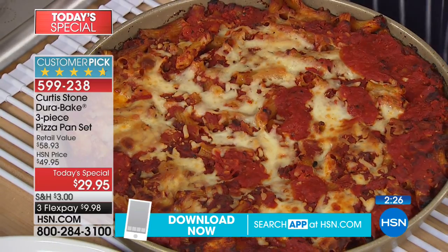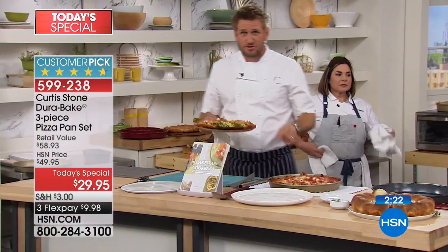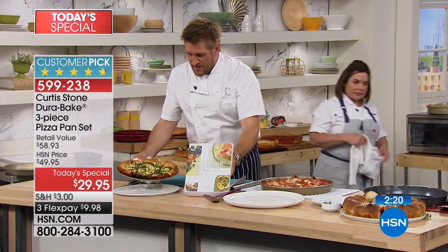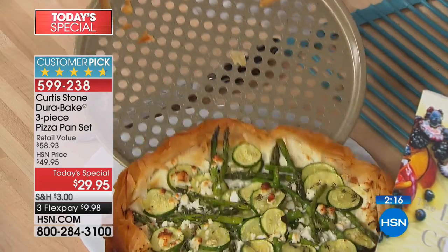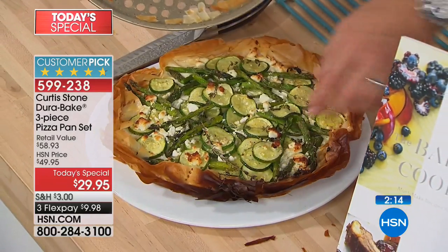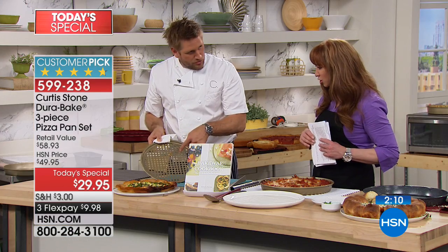This is the crisper tray right here. I'm going to jump ahead. The baked ziti I'm going to come to in just a minute, but check out this crisper tray because we've just put a little bit of phyllo pastry, some goat's cheese, and then some vegetables, some asparagus and some zucchini. Again, look at the cleanup.